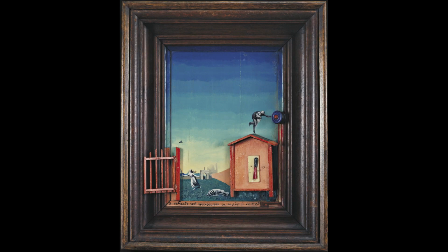This is the last collage that Max Ernst ever created. Yeah, which is both sad, but I think also very fitting. It's a very beautiful collage, even with its kind of darkness and such.